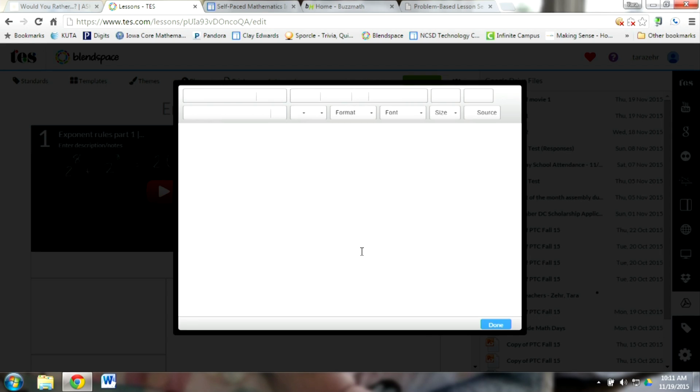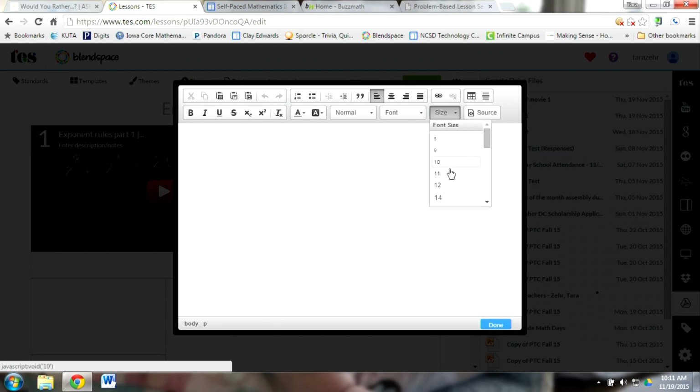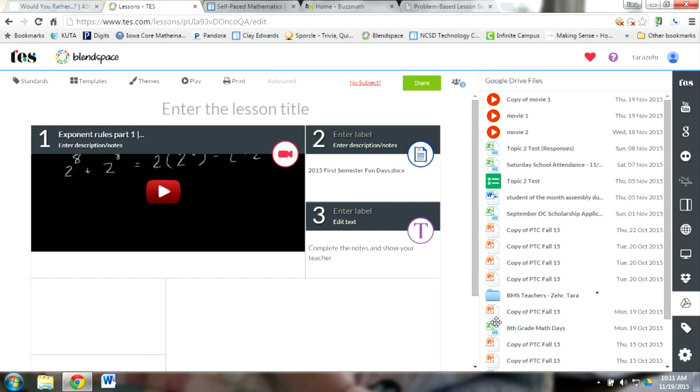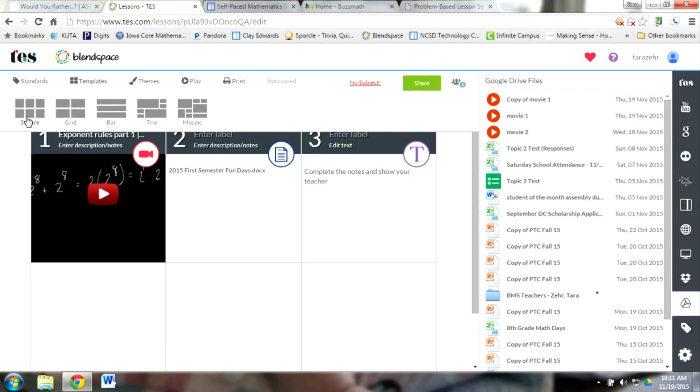Text box. We use this a lot if you want to say something along the lines of complete the notes and show your teacher. We say your teacher because we create lessons together. But if you don't like that template, you can switch it. We use just the square grid because we feel like it's easier for the kids.